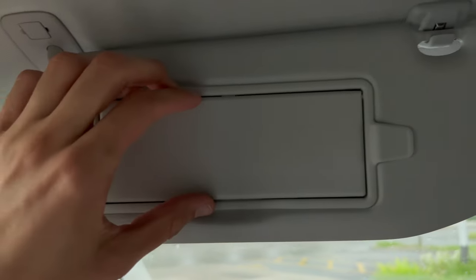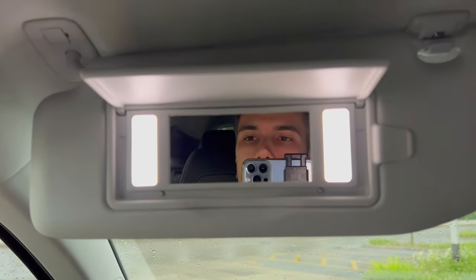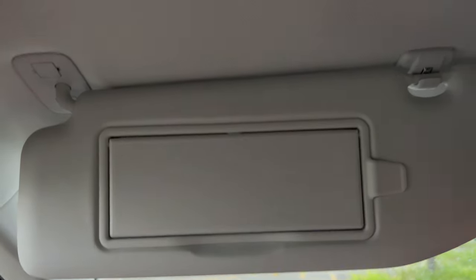On the top, we have a light. In the GT, it will be black or like dark gray. And over here, you have a nice beauty mirror and documents holder. And this does not extend. I know a lot of you are asking.